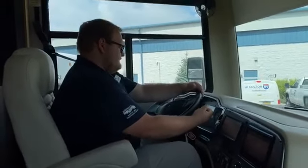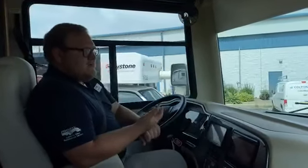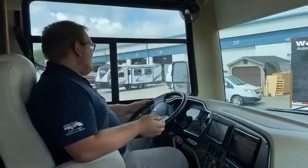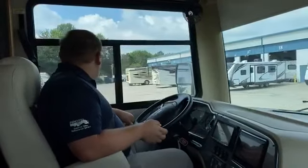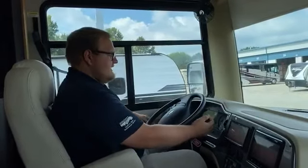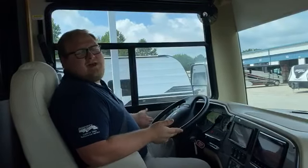Someone wanted to know how much this costs. It depends on what you're looking at. This one here I believe is going to be right around 160. Again, it's going to be a higher end Class A gas motorhome. But there's tons of different options that you can look into as well. They come in all kinds of different sizes, shapes, floor plans, colors. But this one here, I believe, is $160,000.